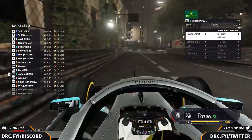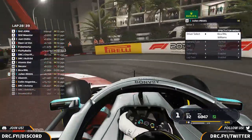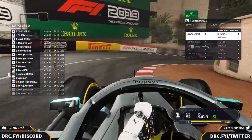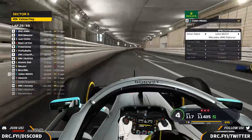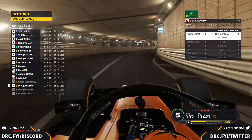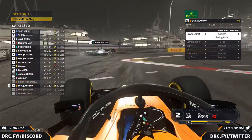And Julian, I've just seen, set purple in all 3 sectors to set the fastest lap then of a 10.98. Considerably faster than anyone else. There's only one person who managed a 1.11, and that is the man behind him, Absinthe, as Colin has retired from the session. Unfortunately, he is out. Is that a pit lane retirement? Stumble with Anthony for the moment. Yeah, a pit lane retirement.